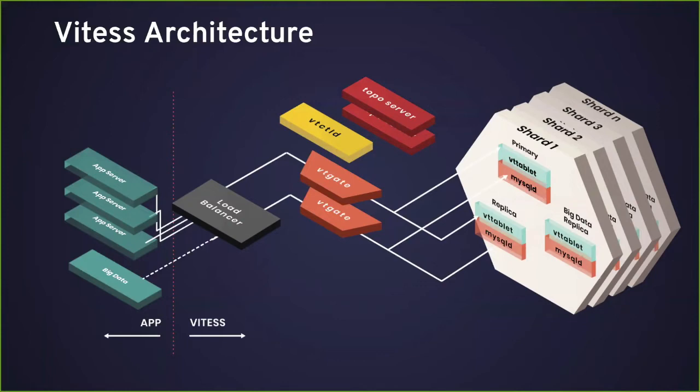There is also a control component called VTCTLD, and this is a daemon process that can be used to manage the cluster and serves as an entry point to various cluster management functions.